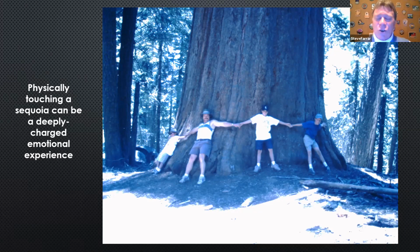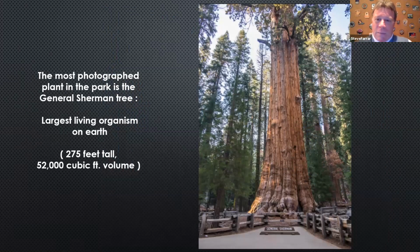Just touching the texture of a sequoia tree is unbelievable. That's me with my boys trying to reach around through it. By far the most photographed is the largest living organism anywhere on Earth, single organism, the General Sherman tree. I don't even know how to compare 52,000 cubic feet to give you a comparison, but as a fun fact, the lowest branches of the General Sherman tree are larger in volume than any tree east of the Mississippi.